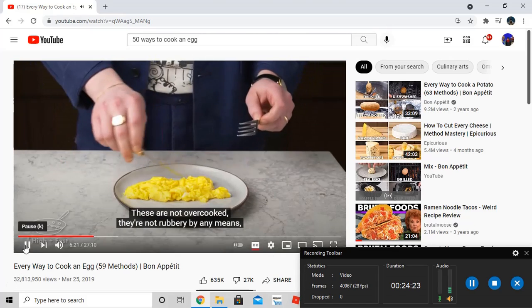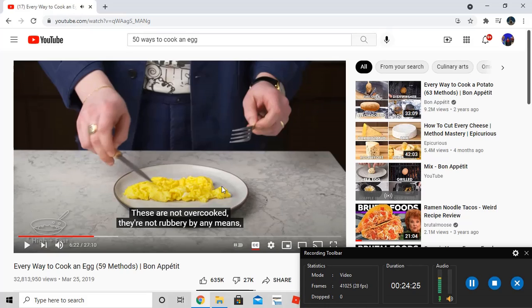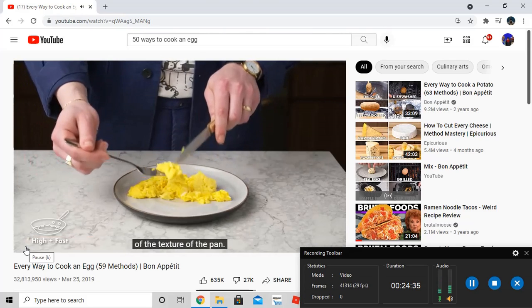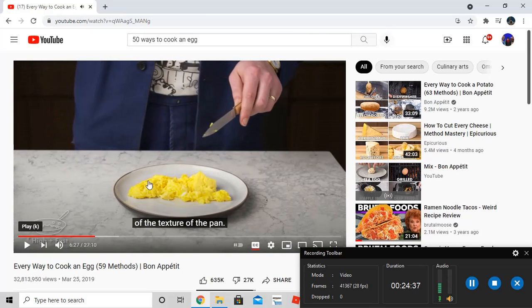These are not overcooked. I think this is more like a restaurant scrambled egg. Let's see the texture on it. You definitely have a little bit more of the texture of the pan. It definitely looks like restaurant-style scrambled eggs. That bottom looks a little scary. It looks a little sus.